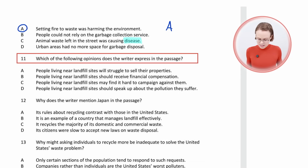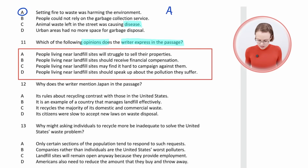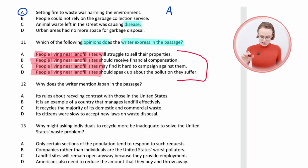Which of the following opinions does the writer express in the passage? So this is about opinions, and we have to figure out which of these opinions the writer expresses in the passage. So what are the choices? People living near landfill sites will struggle to sell their properties. People living near landfill sites should receive financial compensation. As you can see, the answer choices all start with people living near landfill sites, so we don't have to read what comes after that at this point. Let's jump right into the passage and see where it talks about people living near landfill sites, and it should immediately tell us which is the correct answer.